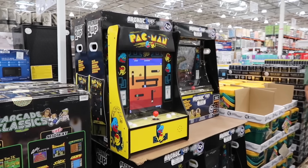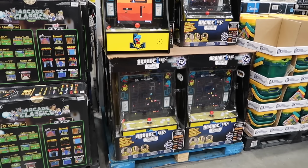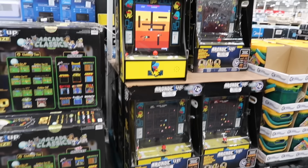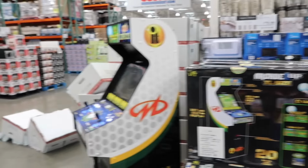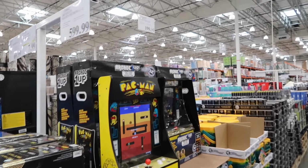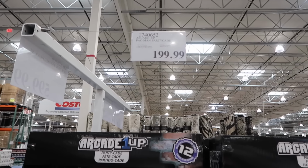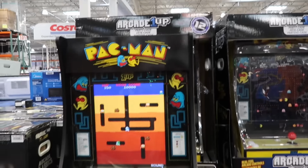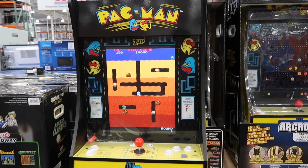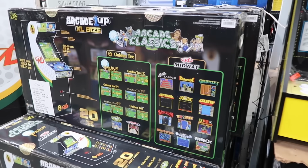The fact that they still have Pac-Man Partycades at Costco. I mean, look at this. Whoops, something's tipping over here. These are Costco exclusives. Not sure we're going to see the pub table. I guess that's to be decided, but $199.99 on the Partycades. So the Partycades are back, and they're back at Costco.